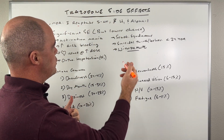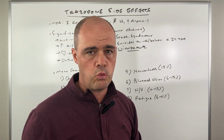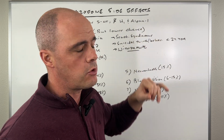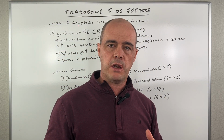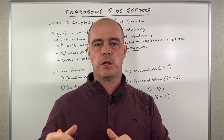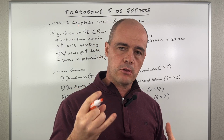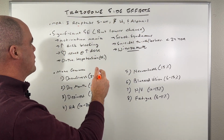Okay, the other thing we see is it can block certain histamine receptors, in this case just the H1 receptor. It can also block your alpha 1 adrenergic receptor. Lots of fancy chemical talk there, but I'll bring it into layman's terms here as we go through these side effects. Now, there's two groups of side effects with trazodone.